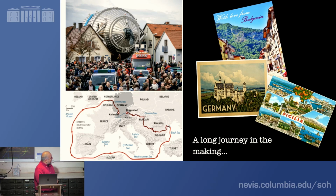It actually stopped at my hometown in Catania. I'm glad they didn't steal it. Then it went back, and this picture is taken right as it goes into its home. Now it's taking data and trying to measure the neutrino mass value very precisely. When they do, I'll ask Mike to invite me in, and I'll tell you about that.